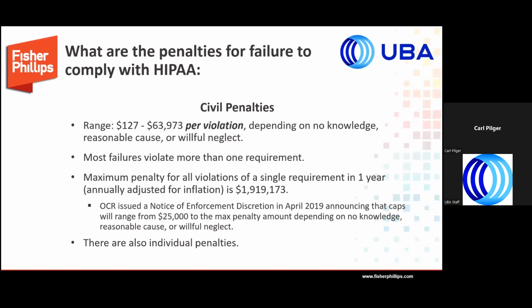Why do we care? Well, there's pretty hefty penalties for this, and penalties on a per violation basis can range from $127 all the way up to $63,973 currently, depending on whether or not the plan had no knowledge, or it was a failure due to reasonable cause, or it was a failure due to willful neglect.